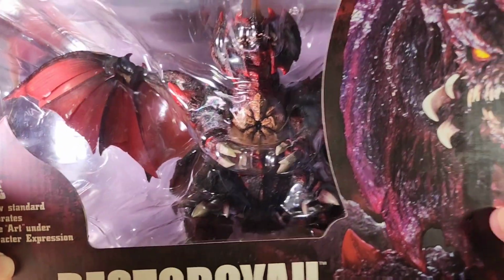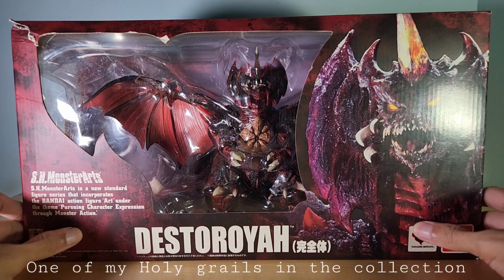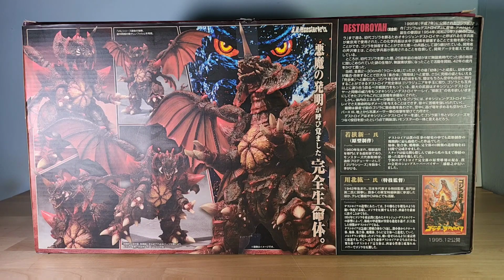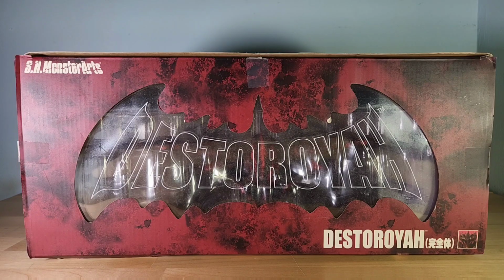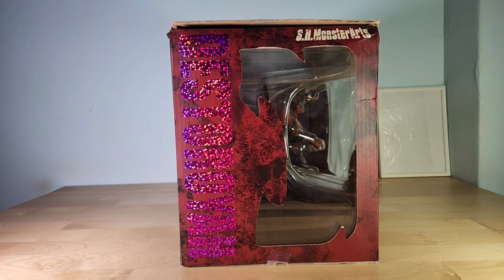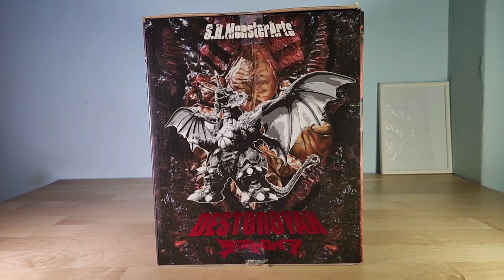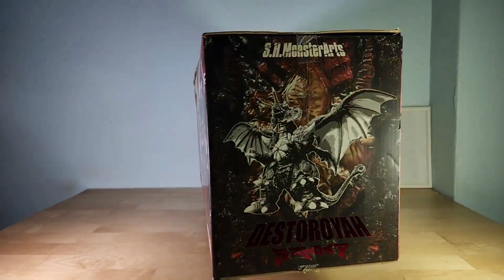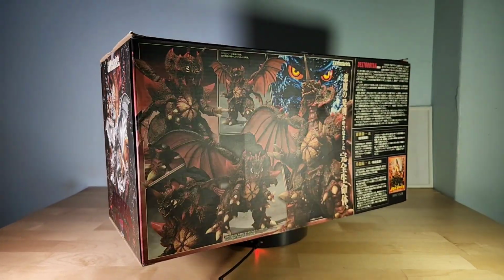Next up is one of my holy grail figures in my collection, Destroyah. A huge figure with so much presence and size that he puts the other Godzilla figures to shame. Sadly, he does not come with any accessories, and proper care must be taken when handling him.